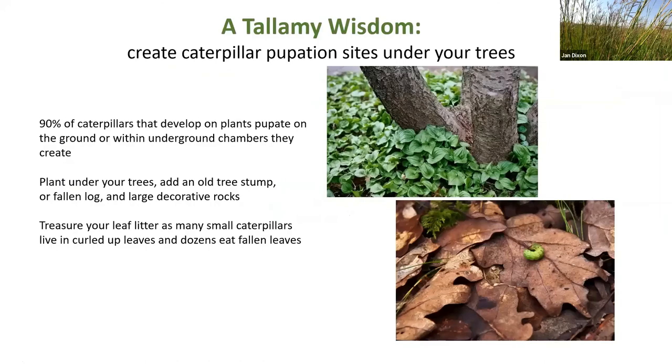Douglas Tallamy has shared a lot of wisdom with us through his books. One of his ideas is to create caterpillar pupation sites under your trees. He says that 90% of caterpillars that develop on plants pupate on the ground or within underground chambers that they create. He suggests we plant under your trees, add an old tree stump or fallen log and large decorative rocks. And of course, treasure your leaf litter, as many small caterpillars live in curled up leaves and dozens eat fallen leaves.